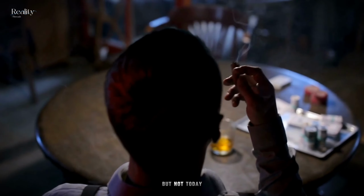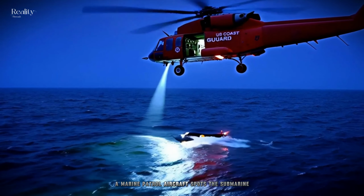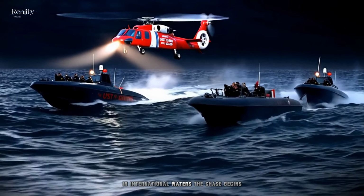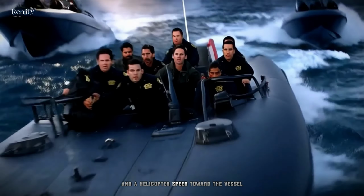But not today. A Marine Patrol aircraft spots the submarine and immediately radios the US Coast Guard. In international waters, the chase begins. 2 small boats and a helicopter speed toward the vessel. Within minutes, Coast Guard officers leap onto the sub's deck, pounding on the hatch. The smugglers have no choice but to surrender. Along with the 5 men, authorities seize over $200 million worth of cocaine.